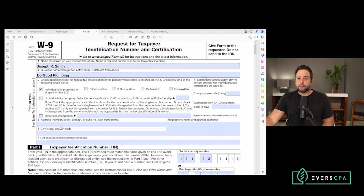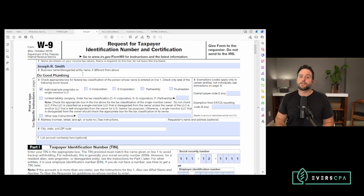So say Joseph R. Smith, let's change this around a little bit. He has registered with the Tennessee Secretary of State as a single member LLC. Okay? His name is still Joseph R. Smith. His business name or disregard. So, okay, let me back up here. If you've registered a single member LLC with the state of Tennessee, in the eyes of the IRS, that is what's known as a disregarded entity.